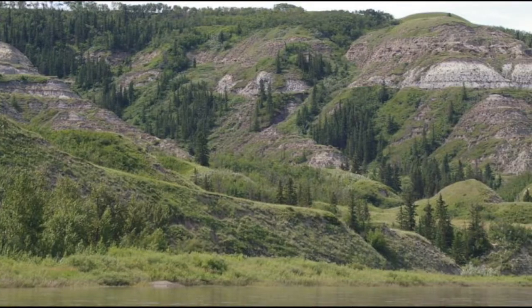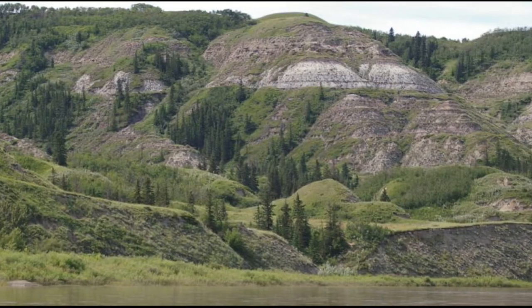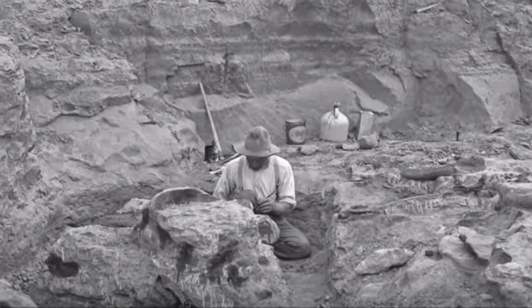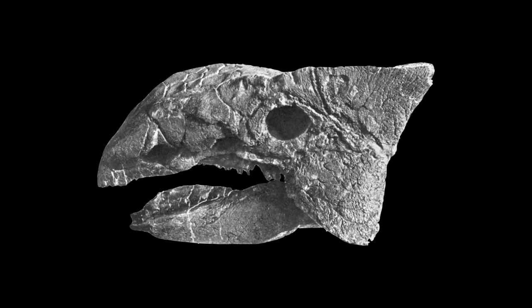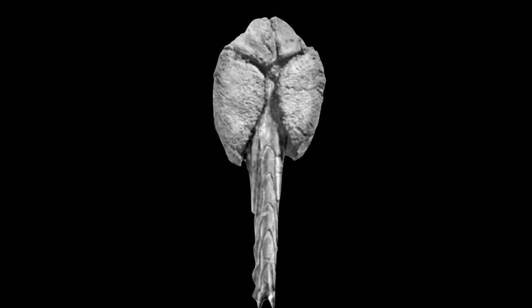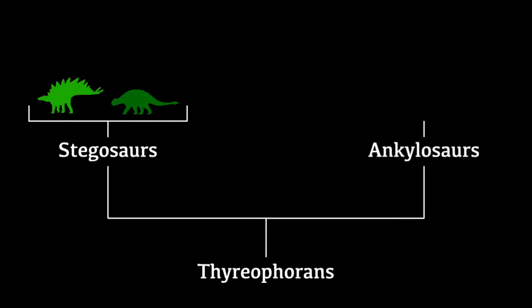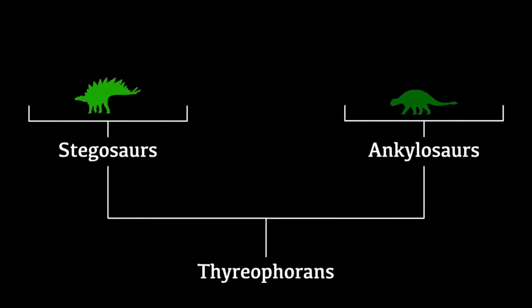In 1910, Brown uncovered another Ankylosaurus near Red Deer River in Alberta. It had ribs, vertebrae, leg bones, a complete skull, and the only Ankylosaurus tail club. In 1923, Henry Fairfield Osborn created the Ankylosaur group, named after Brown's dinosaur. This effectively moved Ankylosaurus out of the Stegosaur group that it had been wedged into, and allowed it to take on its own position in the Thyreophorans.